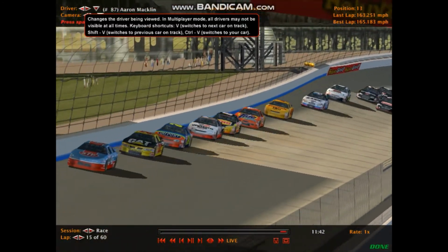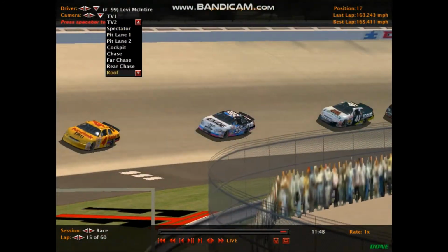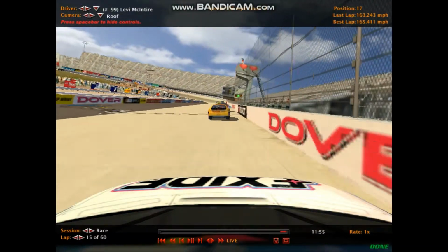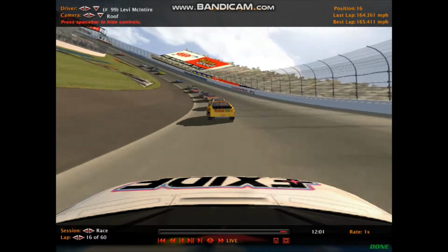Aaron Macklin in 13th position right now. 14th is Paul Minnick. 15th is William Brock. Levi McIntyre right now runs in 16th position in the XI Various Ford, as you jump on board the roof cam on Levi's car. Levi running 16th position right now, the man from the state of Ohio.